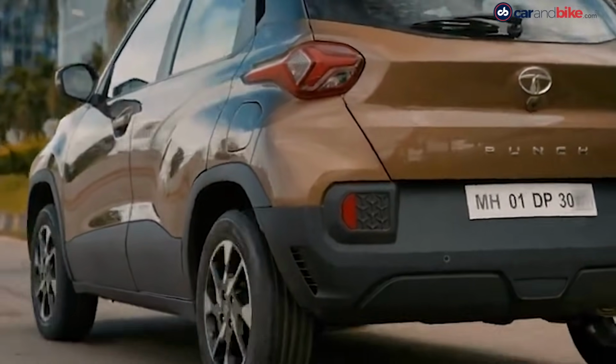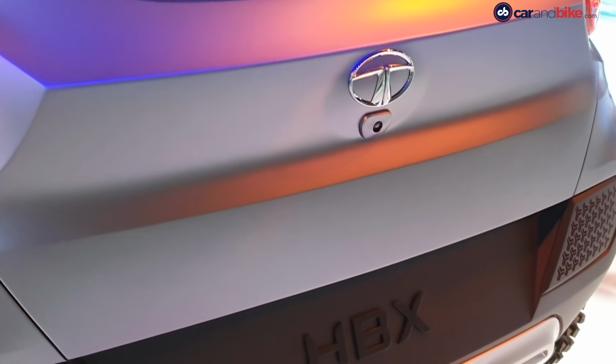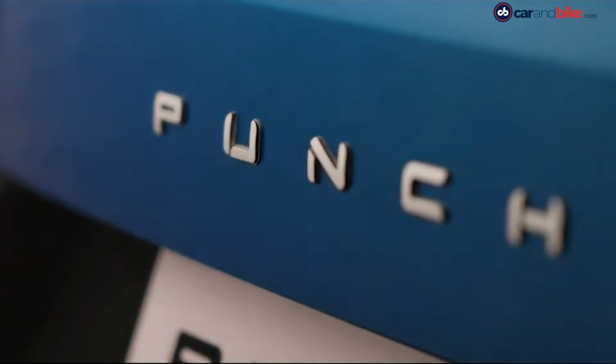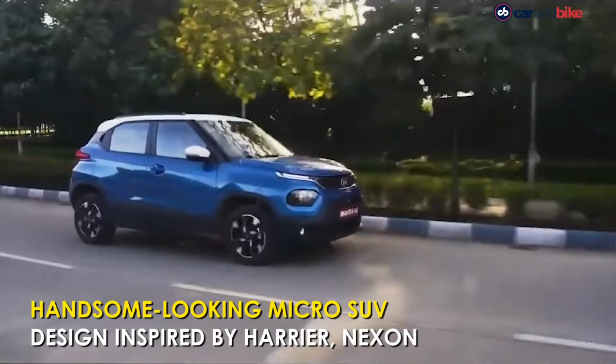Today, our focus is going to be on the all-new Tata Punch, which is the production version of the Tata HBX concept that was shown at the 2020 Auto Expo. The Tata Punch will be launched in India on October 20, 2021. The Punch from Tata is a handsome looking thing.